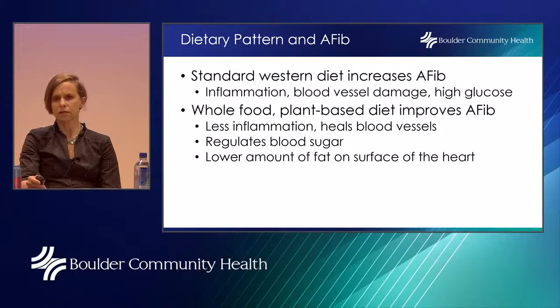And in diabetes, high glucose, which can result from a standard Western diet, can also damage the heart cells as well as its blood vessels. On the opposite end of the spectrum, as we get a diet that is much more whole food, and we're learning plant-based, that is shown to improve atrial fibrillation by doing the opposite of a standard Western diet, decreasing inflammation, healing blood vessels, regulating blood sugar, and importantly, lowering the amount of fat on the surface of the heart.